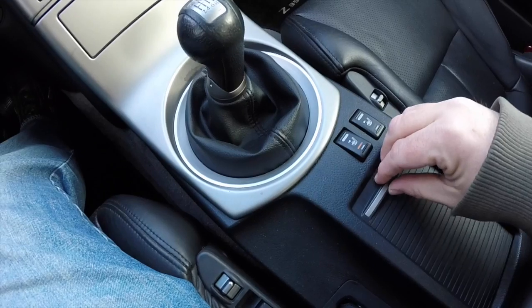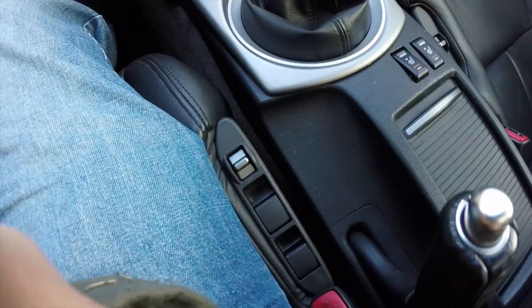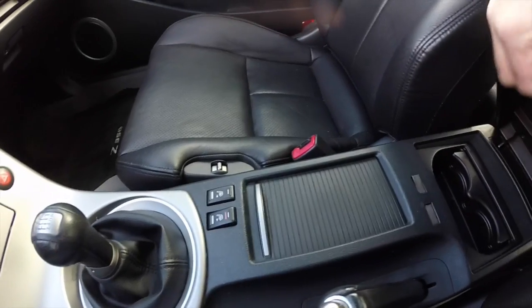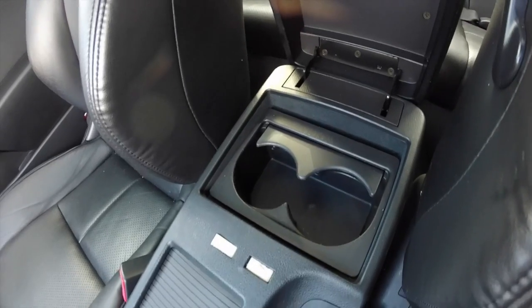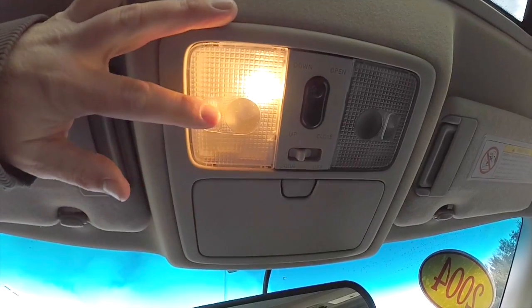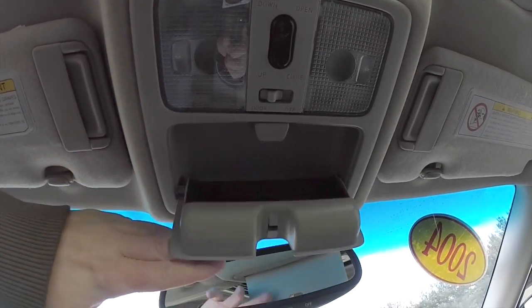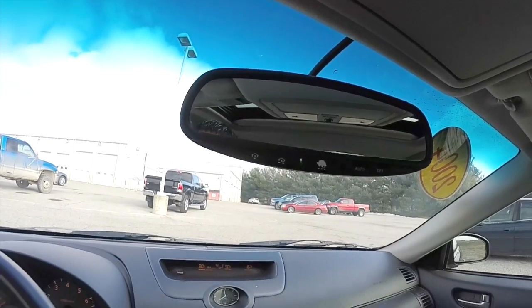Controls for your heated seats. Your power seat controls here. Inside your console, cup holders are mounted far back. And looking overhead, you have map lights, sunroof control, and sunglasses holder. You also have an automatic dimming rearview mirror with HomeLink universal garage door opener.